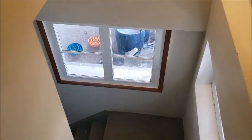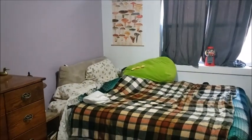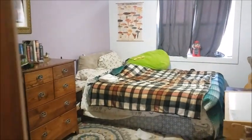And I'll take you quickly downstairs. So the basement is mostly unfinished. It does have a bedroom down there, which is nice to have that extra spare bedroom. Let's take a look here. So here's that bedroom. So it's very spacious, tons of room down here.